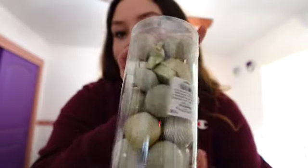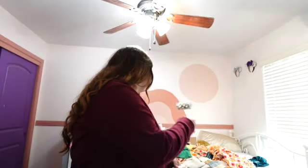And then to go on my wreath, I got these cute little mini ornaments. There's like presents, super cute mini ornaments.